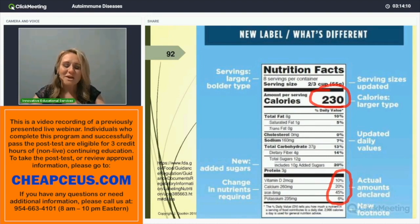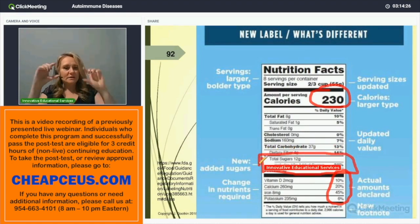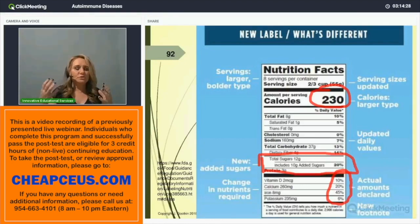Related to diabetes, what they have found is that you really need to decrease the sugar intake. So this is a significant change that has occurred in the food labeling. When we look at the food label, it now includes total sugar and then added sugar. So that is the new phrasing that's utilized. So total sugar is the entire amount in the product.